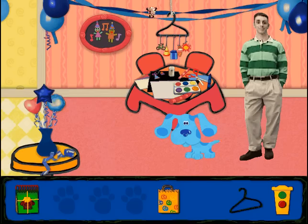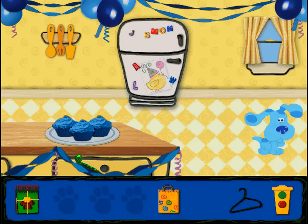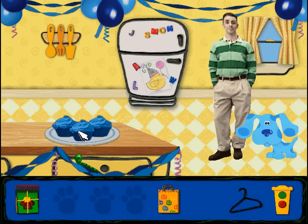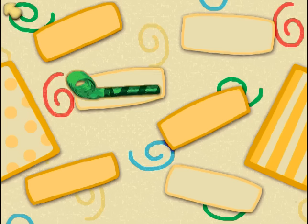What has two eyes, brown hair, and wears green stripes? Steve! Look at that. Is that a noisemaker? We need to collect all of these in our party bag, okay?